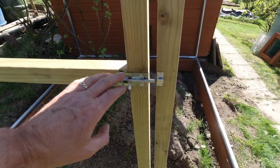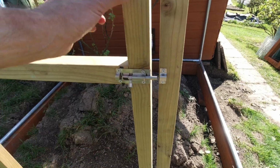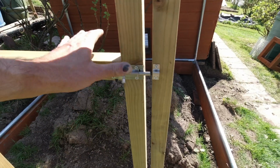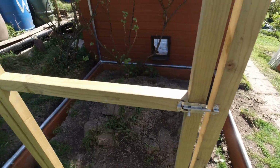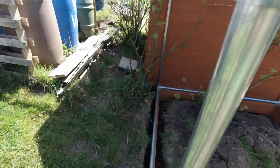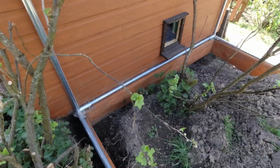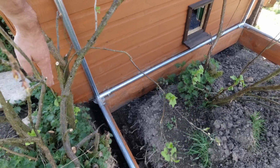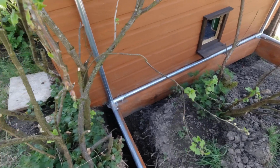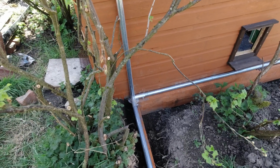The instructions say to put this bolt on last. I guess that's to further fix the mesh to the frame, so I need to take that off before we drape it over the top. And the other thing I need to consider is this bush, which is going to be in the way, and I think I'm going to prune it so that it doesn't work its way into the mesh and cause any issues, and that shouldn't do this bush any harm at all.